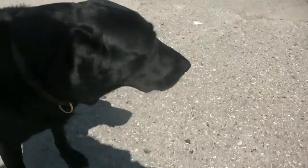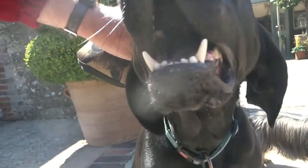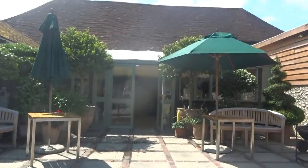Here's some doggies. I don't know if that's working, but what's your name then? Molly. Molly? Hello, Molly. You're a good doggy, aren't you? And who's this little one? This is Poppy. Hello. And I come over to see the chimney.